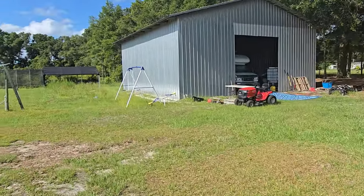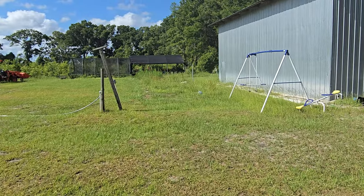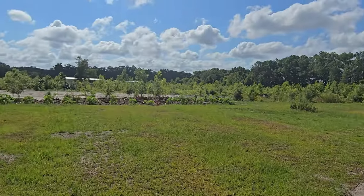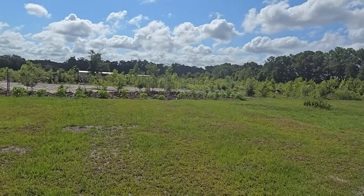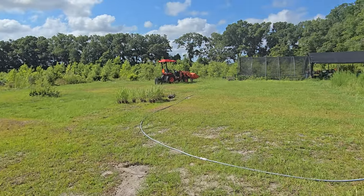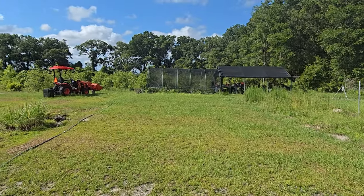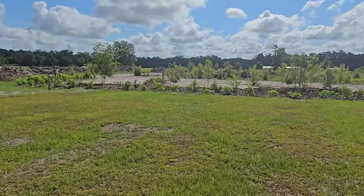Neighbors out mowing their acreage. And I'm gonna come out and check the plants. We got zero rain last night. I kind of expected that. So, gonna take a look around, see if stuff needs water. Some things probably do, I'm sure. So I'll get that started.